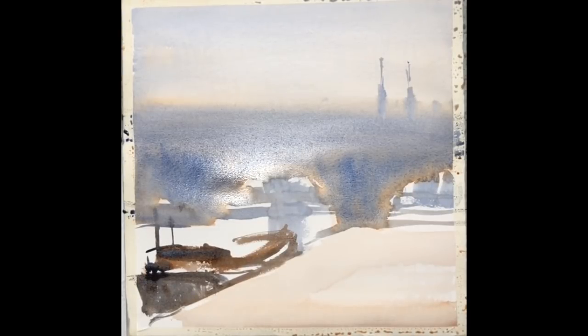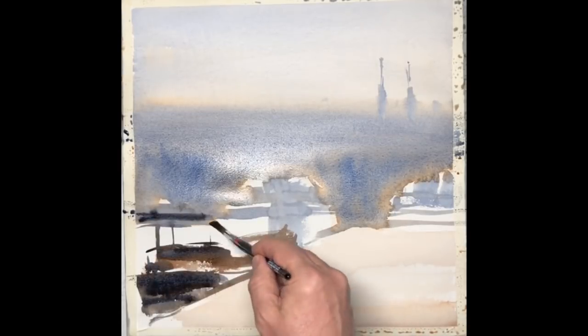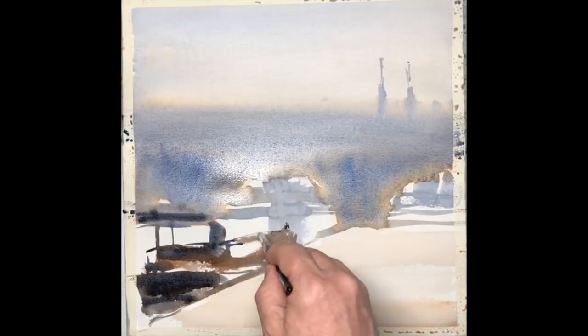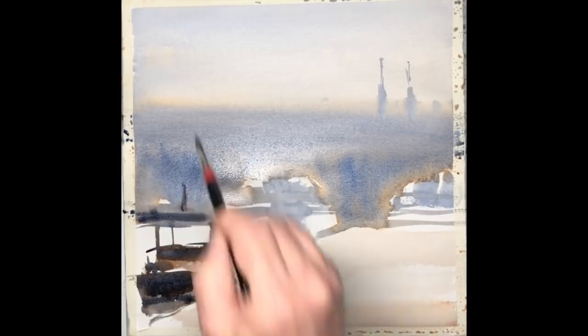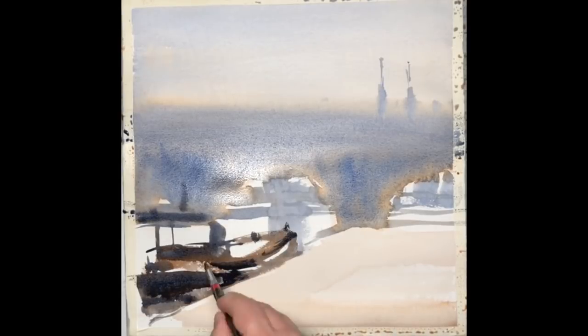Well, I finished the bridge. I've put some of the public lighting up on top, and it's an extension of that tonal value into the sky, and it's given me a nice effect up there. So I have sort of a feeling already about the sort of atmosphere I want to create.